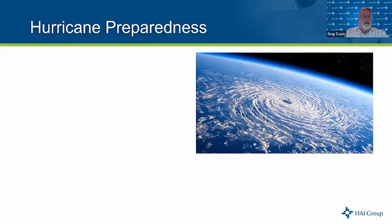And here's another satellite view. It looks pretty ominous from space. I personally have never lived through a hurricane. I've never lived in a hurricane ravaged area. But I've heard that it's not something you want to do every day.